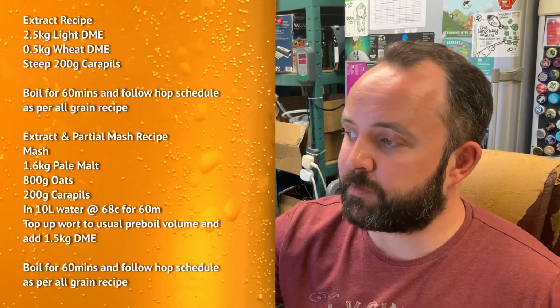If you do want to get the oats involved though, you can go for a partial mash version of this. To do that, I would mash 1.6 kilos of pale malt with your 800 grams of oats and 200 grams of carapils. You want to do that in 10 litres of water. Get your mash temp to 68 degrees as per the all grain recipe for 60 minutes, and then top up the wort to your usual pre-boil volume with 1.5 kilos of dry malt extract in there as well. That should get you to around 1060 OG, and you've effectively got the full complement of ingredients there as you have for the all grain recipe as well.